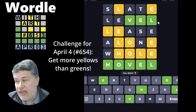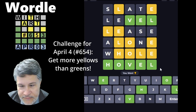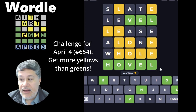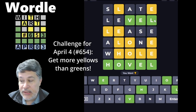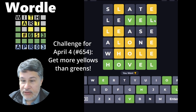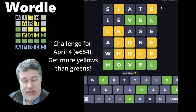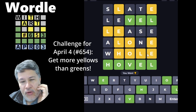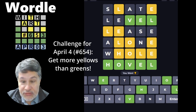Now, first, let's double check that this did indeed satisfy the challenge. Yes, it does. First of all, I was able to solve the word. It happened to be hovel. Secondly, let's count up the greens. Hovel is 5, and the VEL on the level row is 3. So 5 plus 3 is 8. Okay, we got 8 greens. Now, did we get more yellows? Yes, we did. 2 up front, plus 2 on the lease, plus 3 for alone, and 4 for whole. That adds up to 4 plus 3, which is 7 plus 2 is 9 plus 2 is 11. We beat it by 3, okay?